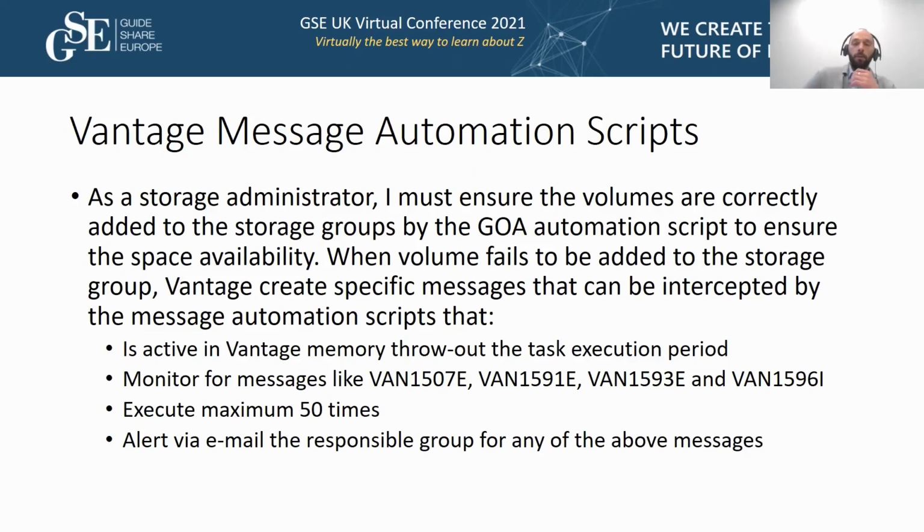So essentially what my script is doing: I tell the script to execute a maximum of 50 times throughout the SAM's address space uptime, searching for these messages, 1150, 159, and all those. Whenever that message is seen, inform the responsible group via email. Essentially, it will grab that message from the log, put it in the email and send it to storage groups, in this case, storage administrators, I'm sorry.